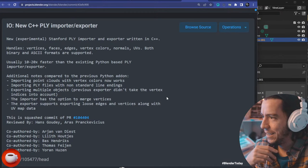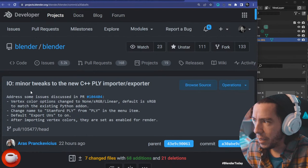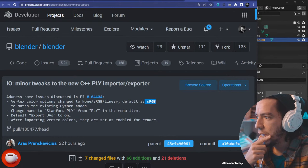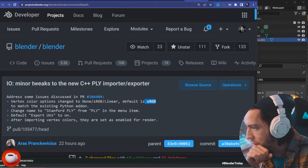And then, no, that's it. Actually, there are a few other changes related to this, for example, minor tweaks. Vertex color options changed to non-sRGB and linear after the previous commits, and the default is sRGB. The name has changed from Stanford PLY to just PLY. The export UVs option is by default on, and after importing the vertex colors, they are enabled for render, because they weren't before. So very much welcome.